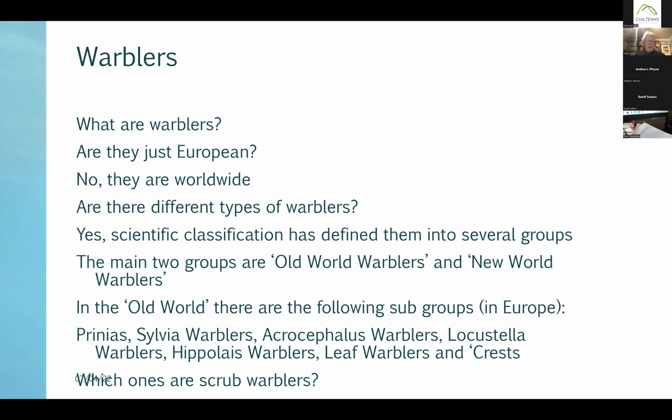We also have the Hippolais warblers, none of which occur as breeders in the UK. We occasionally get things like icterine and melodious warblers occurring in the UK on passage, but otherwise we don't tend to get very many of those.